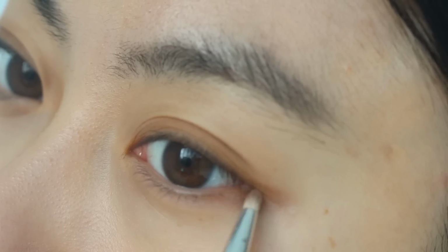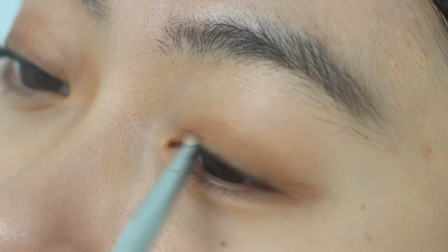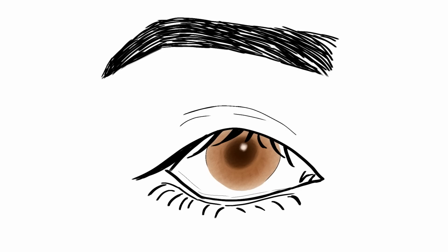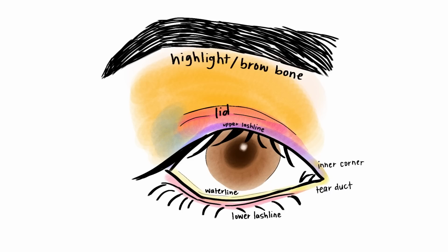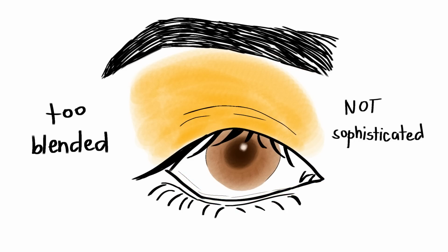Please do not forget to apply it to the inner corner of your lower lash lines and connect it all together for a more airbrushed finish. Also, when you blend your eyeshadow, please make sure that you do not go over the outer V and crease area. Otherwise, the eyeshadow shape would not flatter your eyes and would make your look too blended and not sophisticated.